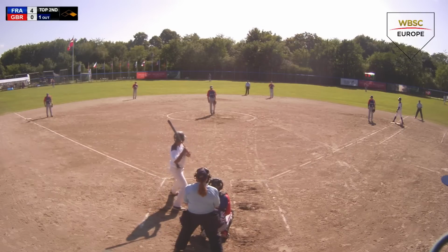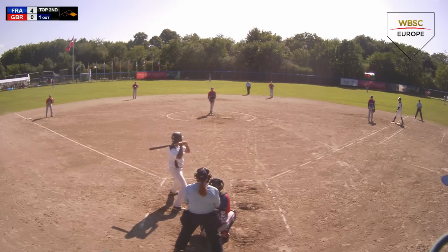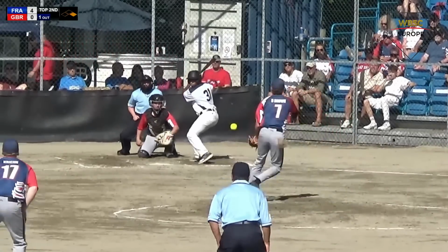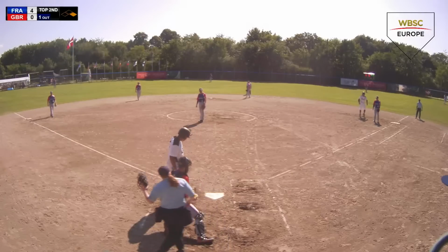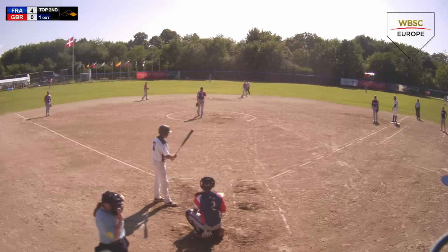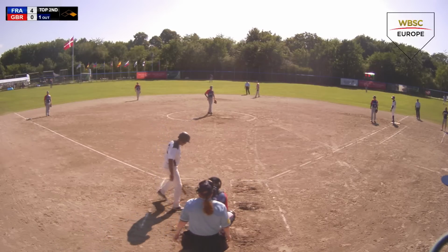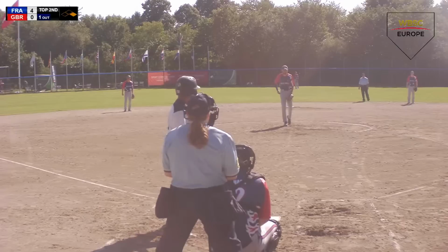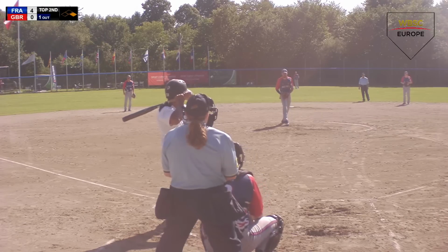And he will face Jacques Boucheron, the right fielder for Team France. First pitch is inside for a ball. The ball is fumbled by the catcher, Trent Nash. However, Janusek stays at first base. Looks like Great Britain has sent a relief pitcher out to warm up.